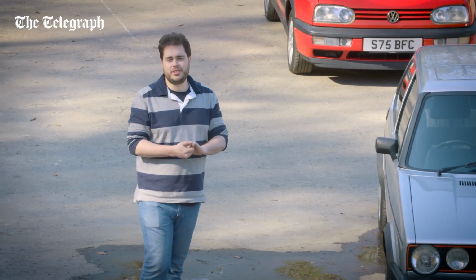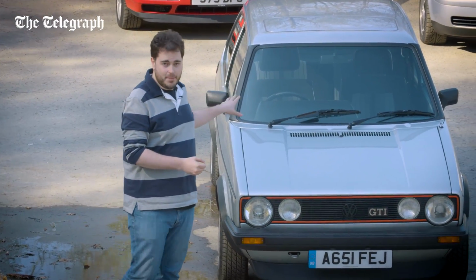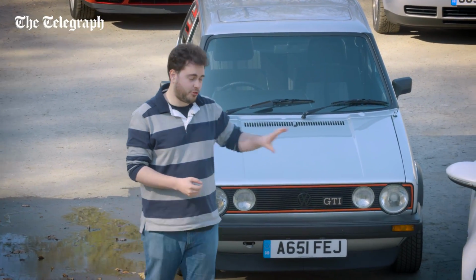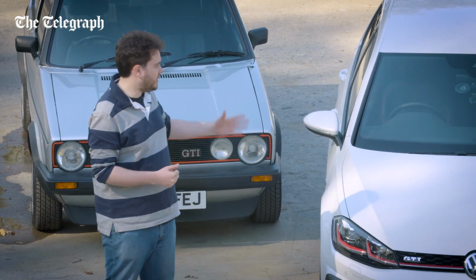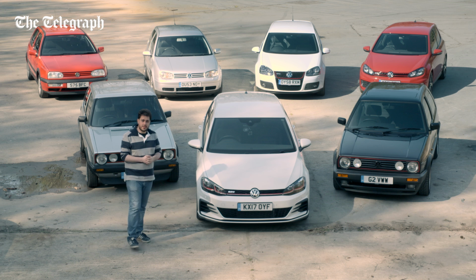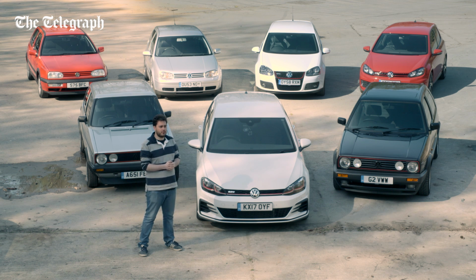Today we've driven all 7 generations of the Volkswagen Golf GTI, from this early, timid first foray in the 70s through to this 17-plate car, which basically leads a market that Volkswagen helped create. All cars have changed a huge amount over the past 40 years, but if there's one car that really embodies that progress, it's this, the Volkswagen Golf GTI.